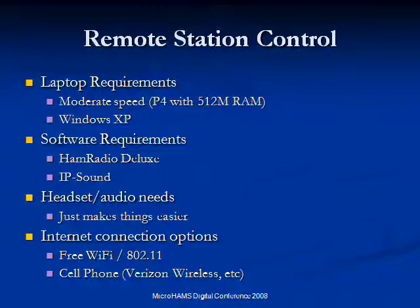So, IP sound. For sound, I really recommend headsets. Otherwise, you're going to be picking up distortions from microphones, and you're going to get distraction. So, pretty much, headsets work the best.